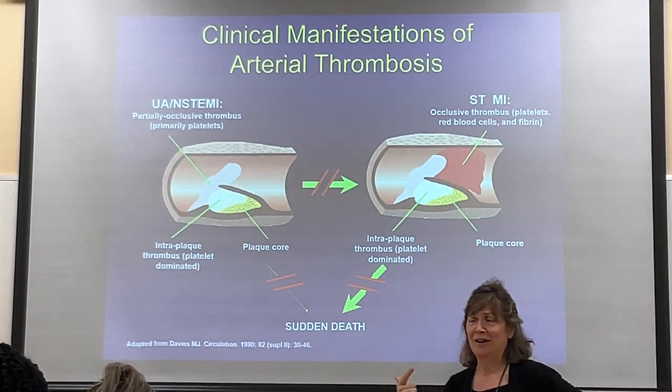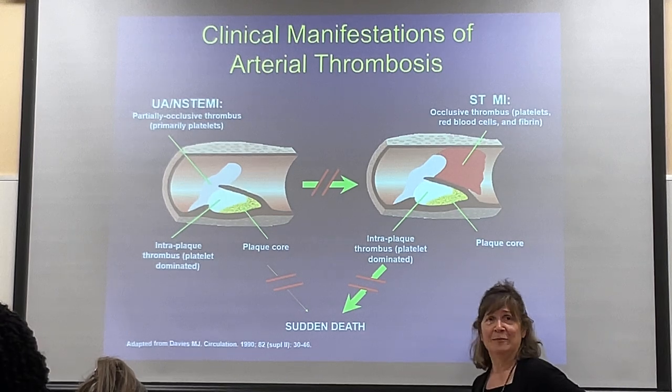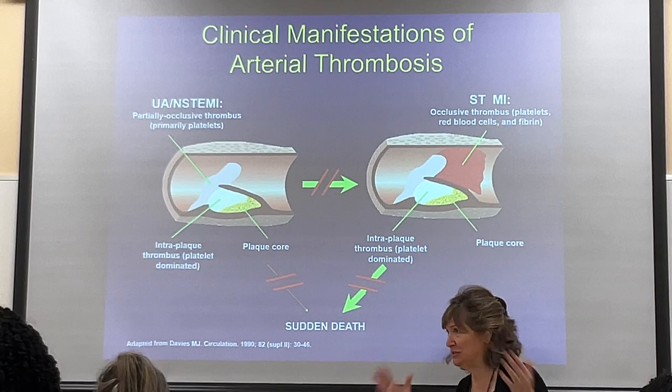So already, treatment down at the bottom, you know they're going to be getting statins, and you know they're going to be getting antiplatelets. Doesn't that just make sense?